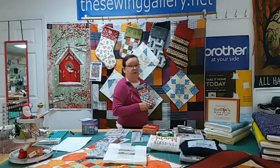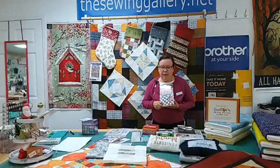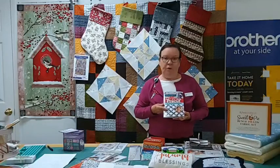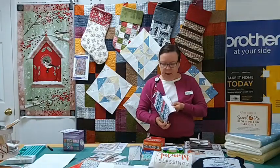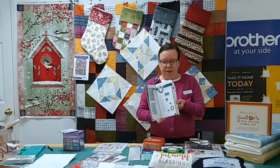You know, we sold out of all the Scrappiness Happiness books last week because it's a great book, and they're on back order too now. This is pre-cuts for your jelly rolls, and it gives you several patterns, 20 block patterns with it. So this one runs $9.99.